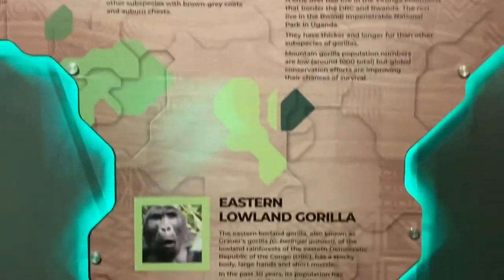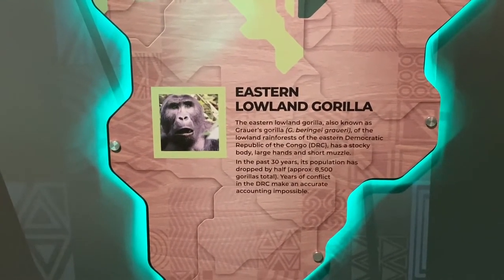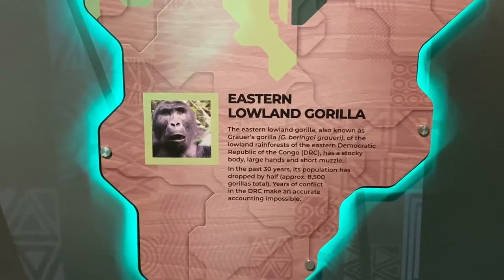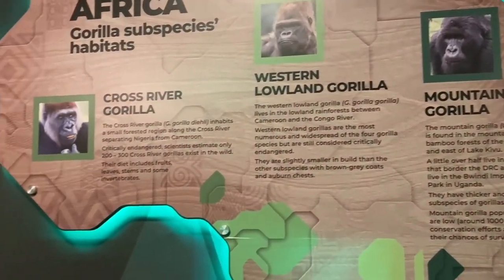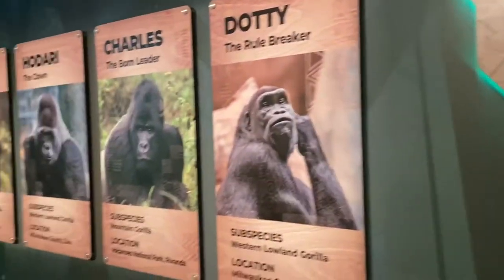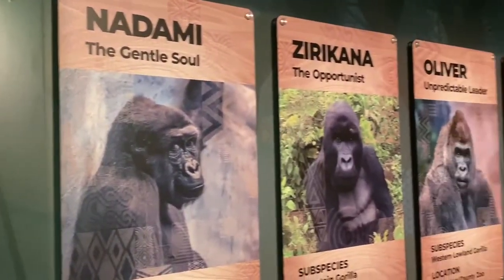And then one more, the Eastern Lowland Gorilla, also known as the Lowland Rainforests of the Eastern Republic of Congo. And they have more of a stocky body. You can see kind of what the difference in the faces are. And as you saw the difference in the faces of these guys, and then the difference in the faces of these guys.